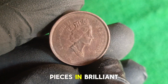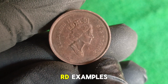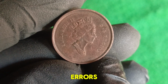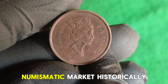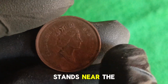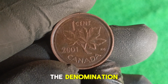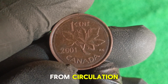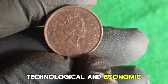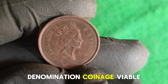Nevertheless, pieces in brilliant uncirculated, BU, condition, fully original red, RD, examples, certified high-grade coins, and confirmed mint errors can command meaningful premiums in the numismatic market. Historically, the 2001 penny stands near the end of Canada's 1-cent era, produced just over a decade before the denomination was officially withdrawn from circulation in 2012. It reflects the final technological and economic adjustments made by the Royal Canadian Mint to keep low-denomination coinage viable.